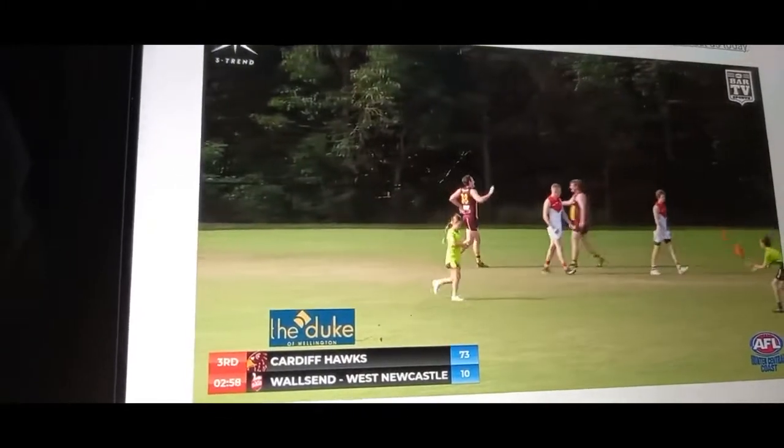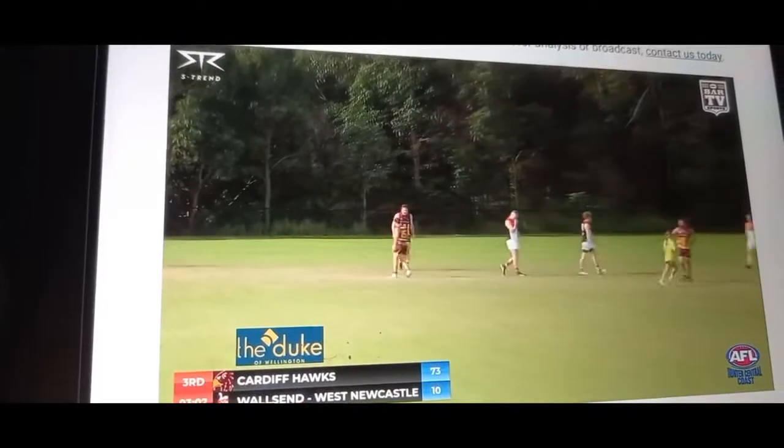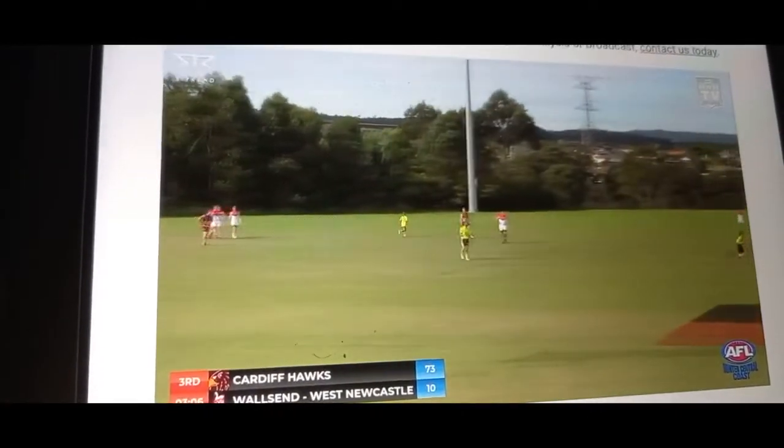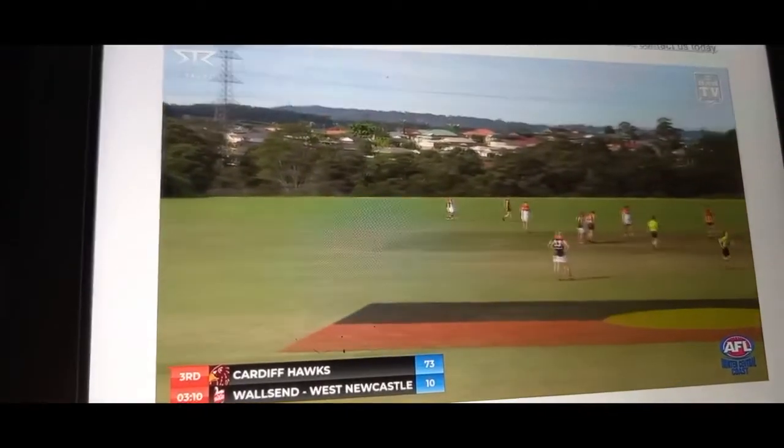So a really good passage of play there by Cardiff along the wing. Zach Metcalf cleans up a good piece of play there by Andrew Walker. And the Cardiff Hawks extend their lead to 63 points: 11 goals, 7 behinds, 73. West Wallsend Newcastle Swans, 1 goal, 4 behinds, 10.